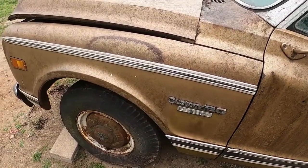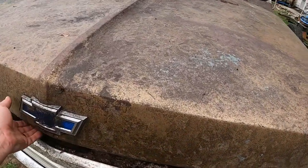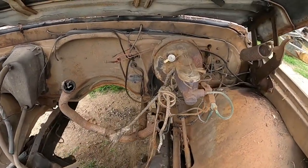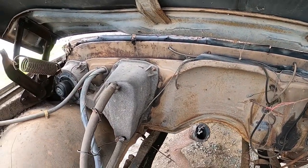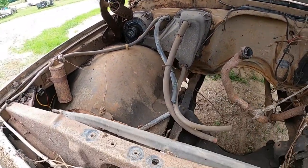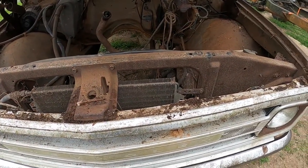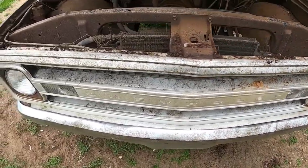But I'll show you under the hood here. Like I said, it doesn't have a motor and transmission in it. Had a 350 small block with a 400 turbo automatic. But look at the firewall. Not a bit of rust in it anywhere. Nowhere. It did have, like I said, aftermarket air on it that my grandpa had put on. So all in all, it's pretty good. I'll show you the worst part, I think, of the rocker.